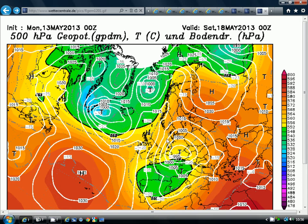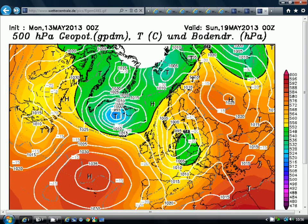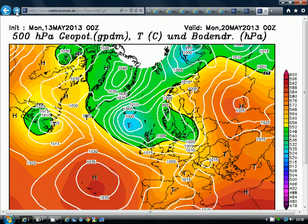GEM, the Canadian model, again, the low pressure is there across central parts of Europe on Saturday. Does it get to us? It doesn't really. It remains over Central Europe or over northern Germany and Denmark through into Sunday. It's close enough to produce that northerly wind. As I say, we will have quite a chilly wind down the eastern side, but I think basically the precipitation should stay on the other side of the North Sea. But it's a close run thing. It does need watching closely.